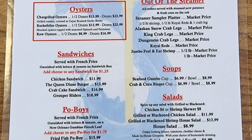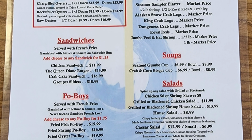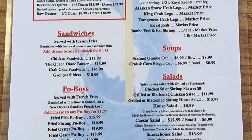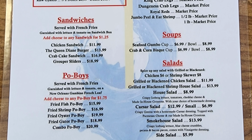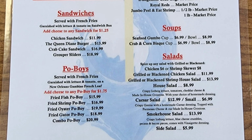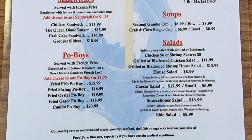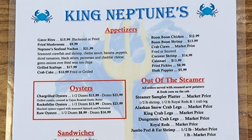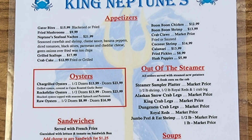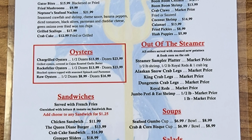Then we have sandwiches served with french fries with the chicken sandwich, the Queen Diane burger, the crab cake sandwich, the grouper sliders. Then we have po' boy served with french fries with fried fish po' boy, fried shrimp po' boy, fried oyster po' boy, fried gator po' boy, and combo po' boy. Next, we have out of the steamer with a steamer sampler platter, Alaskan snow crab legs, king crab legs, Dungeness crab legs, royal reds, jumbo peel and eat shrimp.